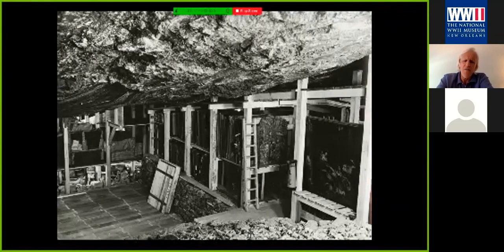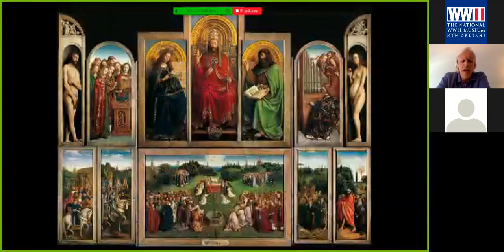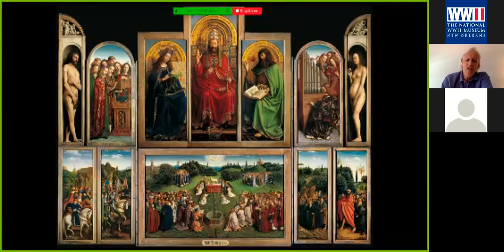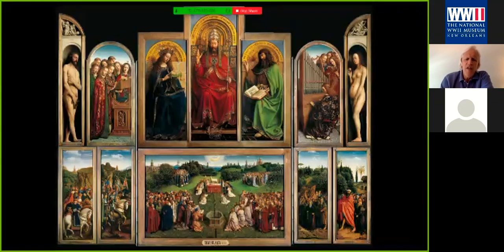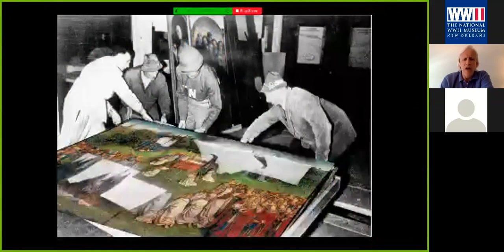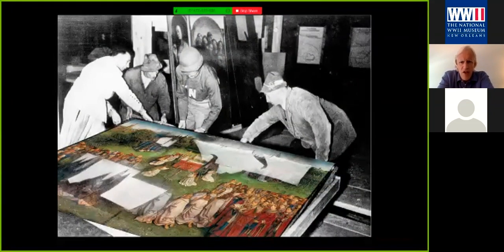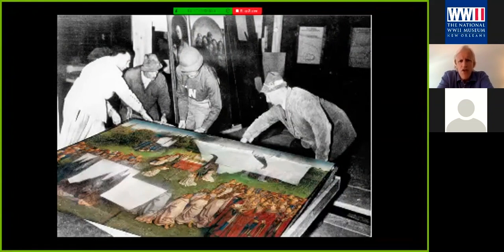You see thousands of paintings that have been placed in these wooden racks that they constructed. And they're some of the most important paintings in the world. The Ghent Altarpiece by Jan van Eyck, painted in 1432, that is today in Ghent, Belgium. This is a painting that's about 20 feet in width and about 15 feet in height, that a monuments man, George Stout, standing there in the center with the N on his jersey, is dealing with just the central panel of the Ghent Altarpiece. And you see other portions of the works of art sitting on milk cartons over his shoulder, leaning up against the wall of the salt mine behind him.